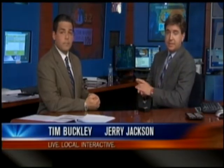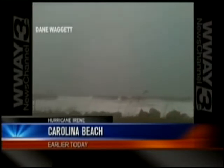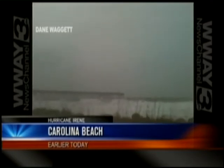With Irene knocking on the doorstep, the Salvation Army is pitching in. And this was a view earlier today. I think we have some footage from over toward Carolina Beach. This is courtesy of a viewer by the name of Dane Waggett that was sent in earlier. And you can already see, obviously, this was taken before the sun went down, and we were already seeing rough surf conditions.